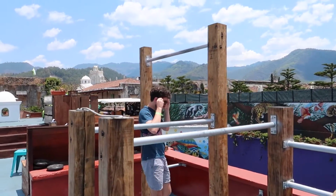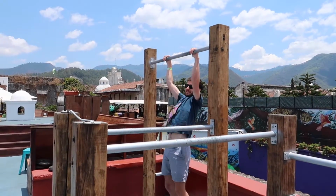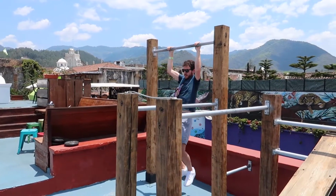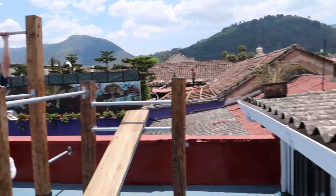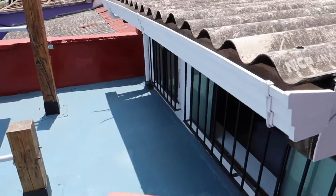Okay, Dennis is going to do a pull-up. Look at him pounding them out. Dennis, you're embarrassing me. I think there's a staircase over here. Maybe not. Can we not go that way?